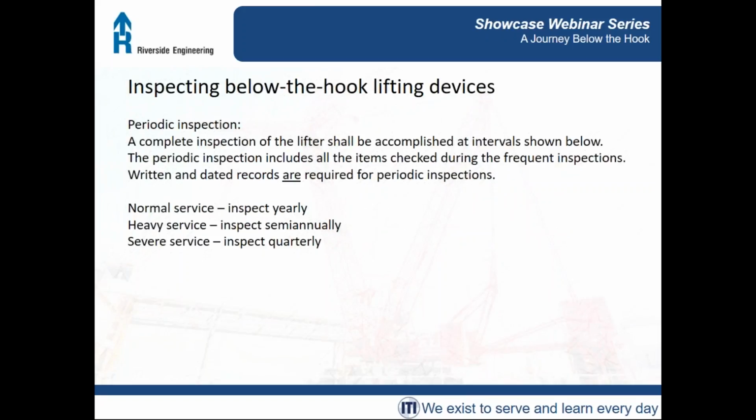The periodic inspection. A complete inspection of the lifter shall be accomplished at intervals shown below. The periodic inspection includes all the items checked during the frequent inspections. The written and dated records are required for periodic inspections. A mark on the lifter indicating that the inspection has been performed in accordance with a standing instruction satisfies this requirement. Now, yearly, that's inspected for normal service. If you have heavy service, you inspect twice a year, and if it's severe service, you inspect every 3 months.